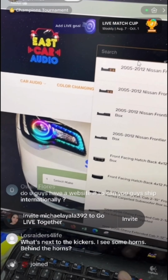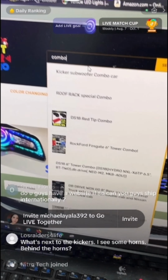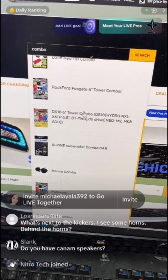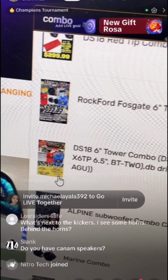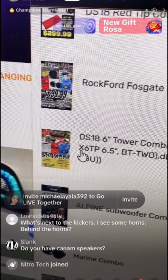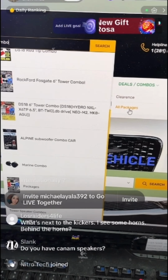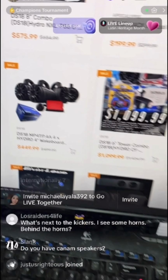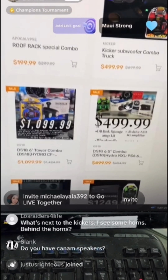Let's say you're looking for a combo, whatever combo, just type in combo and it gives you all the different combos we have. The Kicker combo, the marine combo. Yeah, we have a lot of stuff for marine, the Can-Ams, Slink. So we have a little bit of everything. We have deals and combos too. We have marine combos starting at about $575, base packages starting at about $499 for trucks.